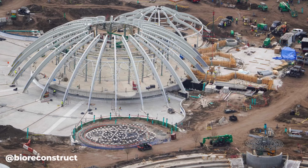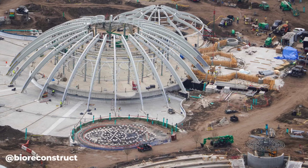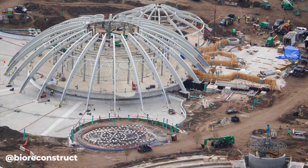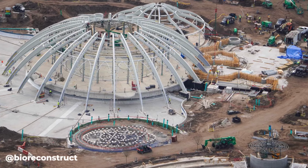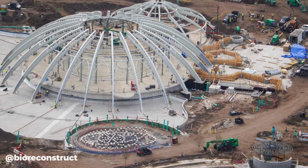Now, the last time we were over at Celestial Carousel, there was a lot of activity going on, but we couldn't see a lot of work or progress currently being made in the last update. Well, this time around, there is a lot of activity going on, but a lot of progress has been made on this attraction as well.